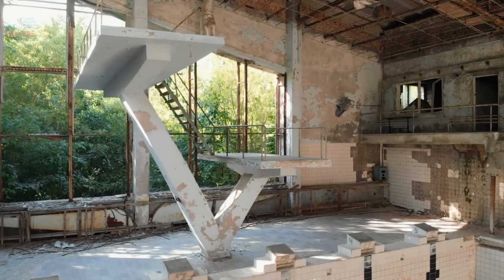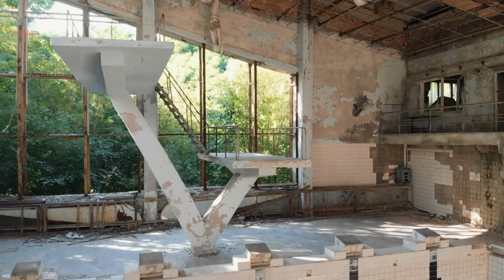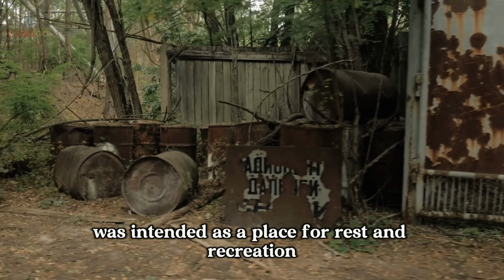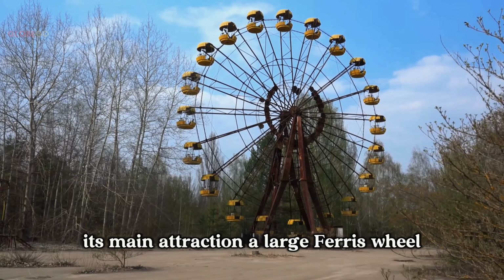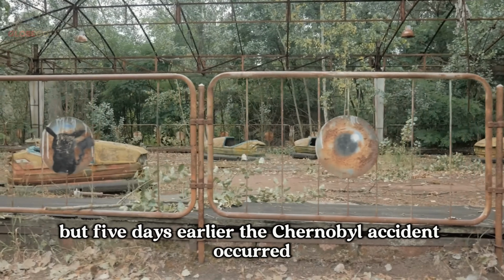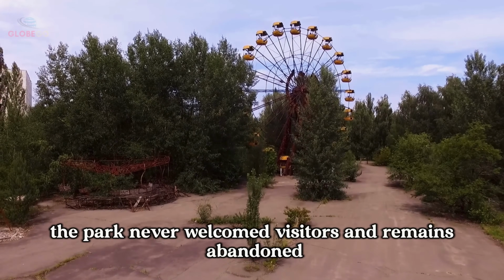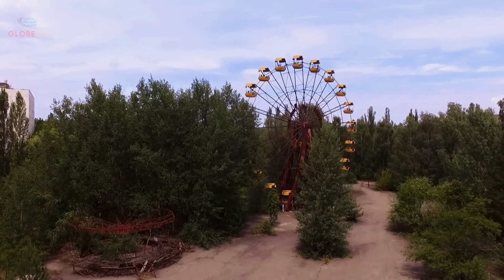While nature was being scorched outside, something far more heartbreaking was left behind untouched. Pripyat City Park, built in 1986, was intended as a place for rest and recreation. Its main attraction, a large Ferris wheel, was scheduled to open on May 1st. But 5 days earlier, the Chernobyl accident occurred, halting those plans. The park never welcomed visitors and remains abandoned, now occasionally seen by tourists.